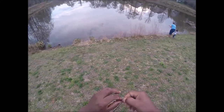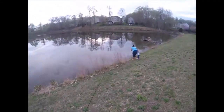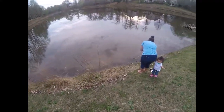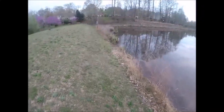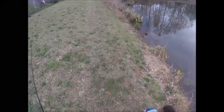I'm pretty sure she's gonna fall in the water. It's a mess. Come on, Layla. Give me a hand. Give me a hand, girl. Come on. We're gonna fish over here.